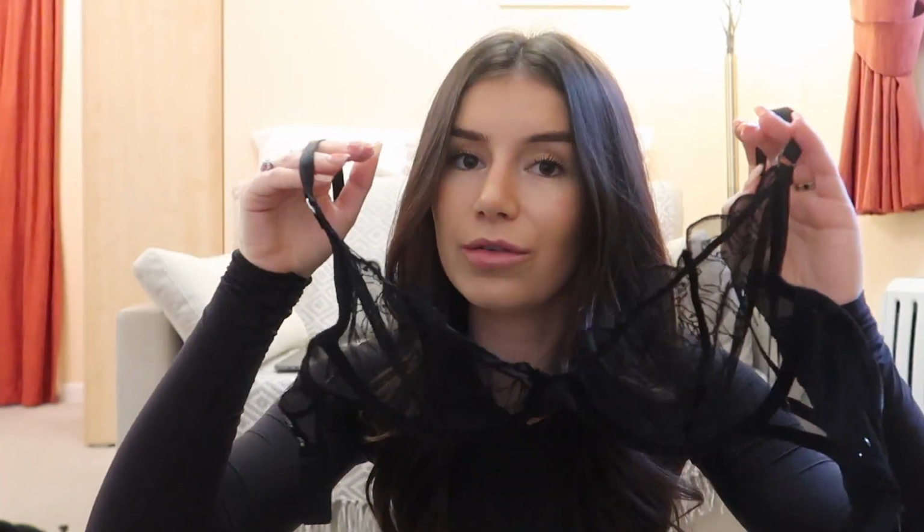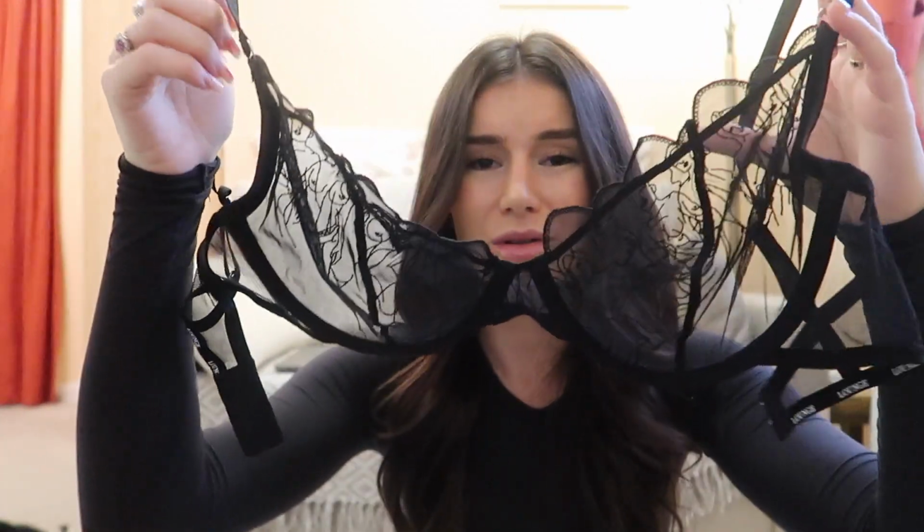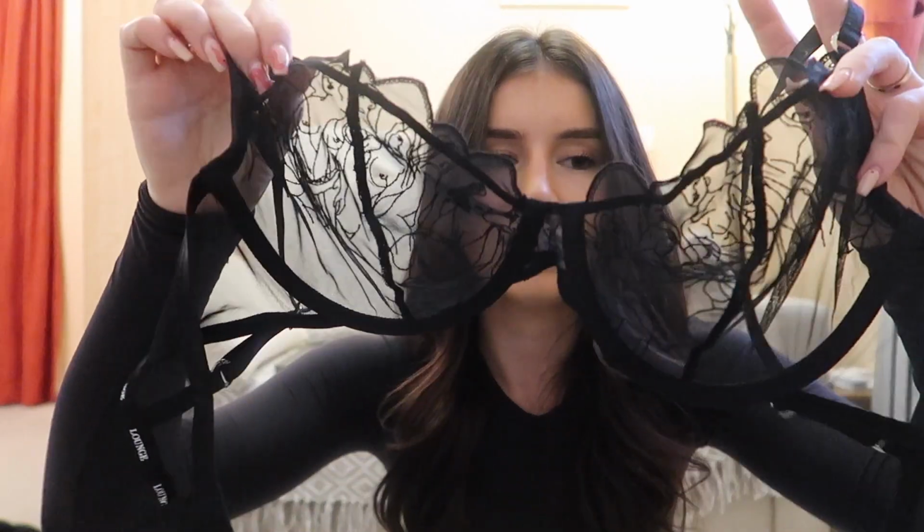And then we have another set which I am trying for the first time from Lounge, which is the Illustration Balcony. Again, these are £50, and I just got this in the black because I've done a lot of colour in this haul and I love colour, but I do just think a black set is such a staple. There are other colours to choose from in this range, but I just thought the black was really, really nice, and I just think everyone needs a black set. Do you know what I mean? I love a black set. I love a neutral. As much as I love a pop of colour, I love a neutral, you know?